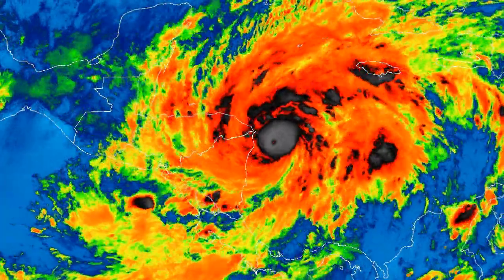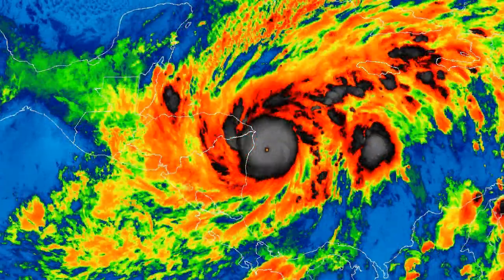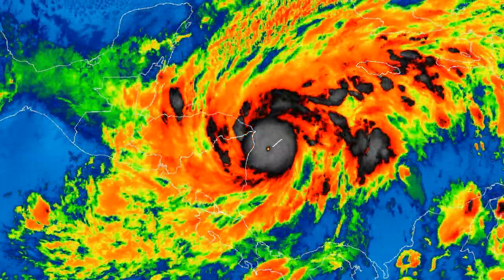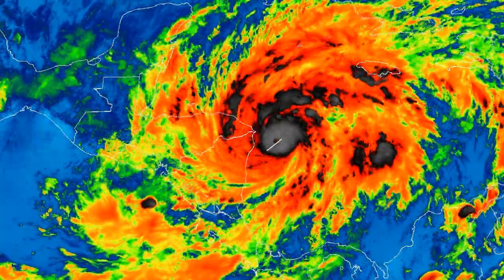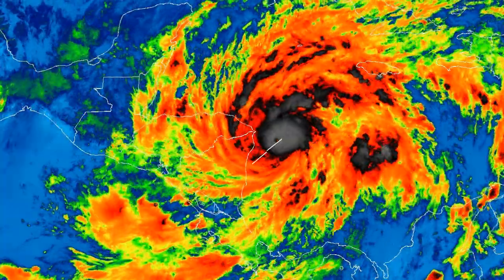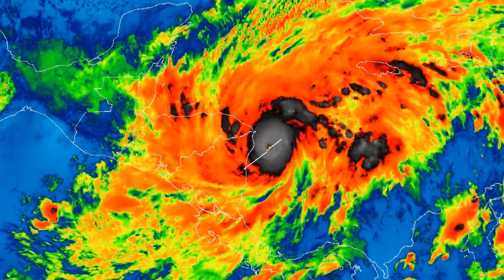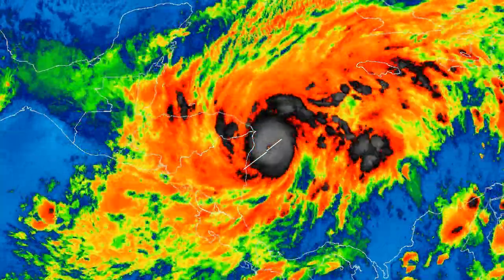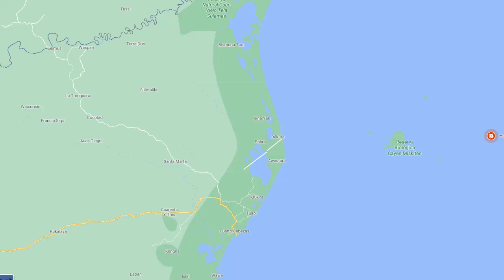Look at that tiny pinhole eye, and if I draw a line here, you could kind of see the motion from where it was then all the way to where it is now. And that is definitely a southwesterly drift. Now, if it continued that, it would still probably miss Bluefields to the north, but we're talking about that whole area of the coastline there being heavily impacted.